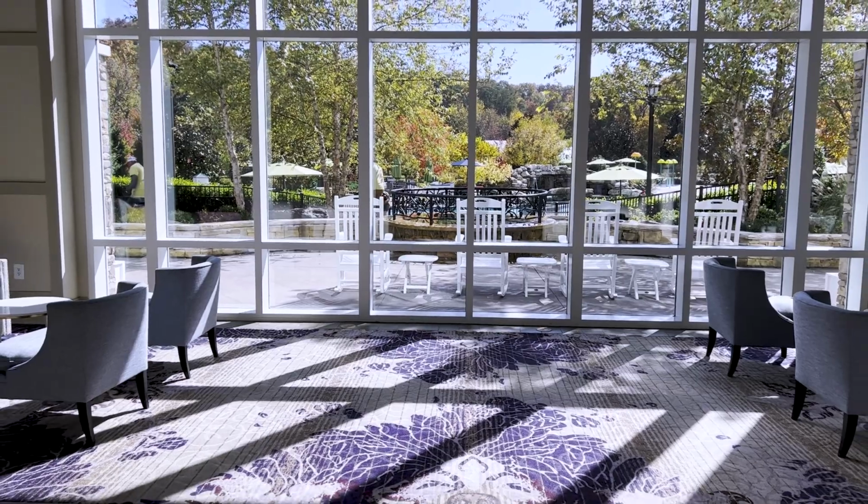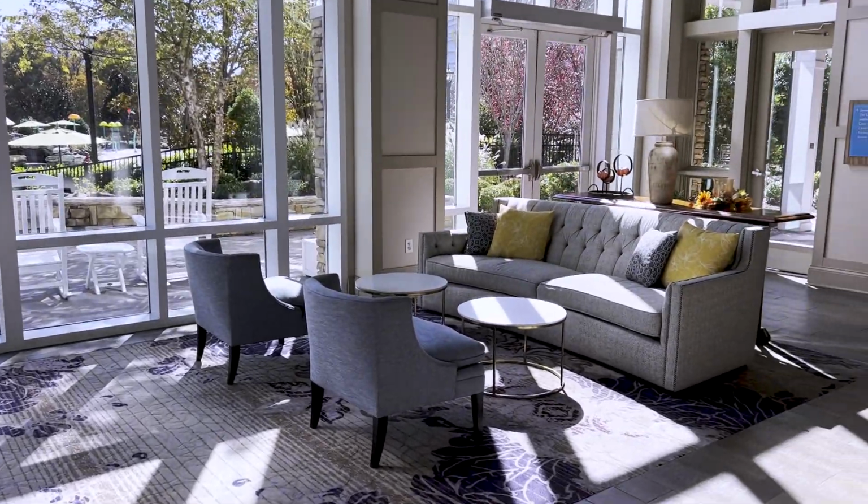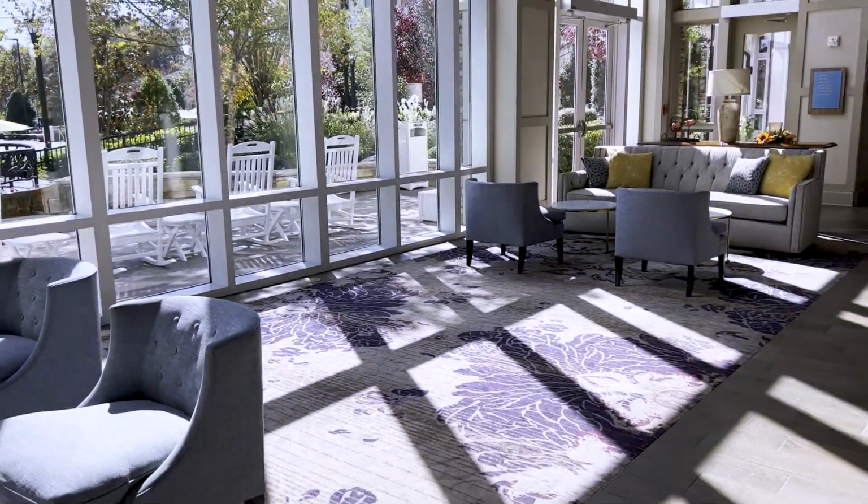Here's the view coming down the stairs on the first floor. Again, another nice lounge area. They also have live music here throughout the night.